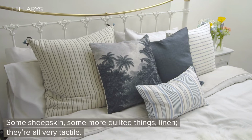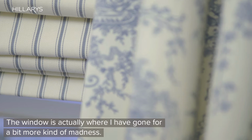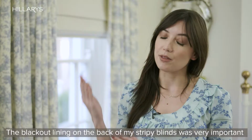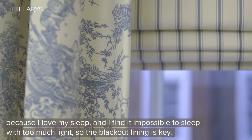They're all very tactile. The windows is actually where I have gone for a bit more kind of madness. I've chosen to mix a couple of prints together and I love that kind of ticking fabric with the toile. The blackout lining on the back of my stripy blinds was very important because I love my sleep and I find it impossible to sleep with too much light. So the blackout lining is key.